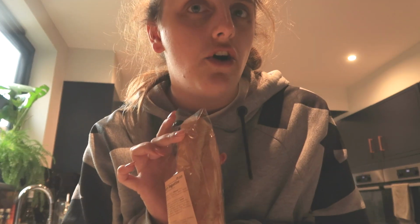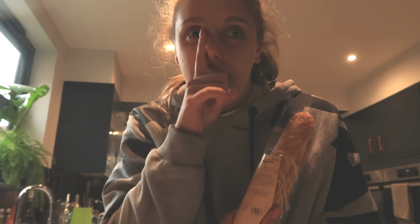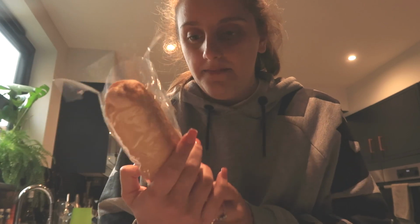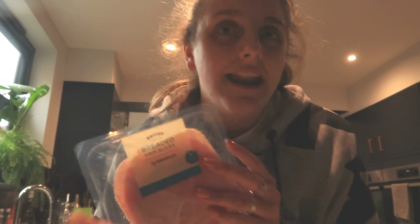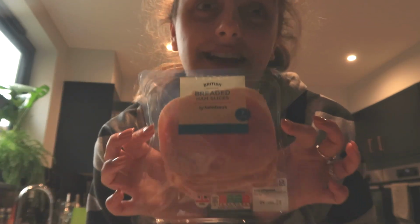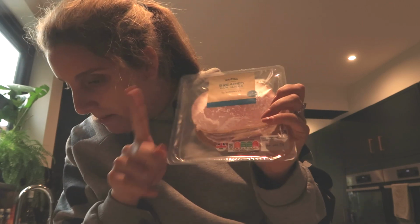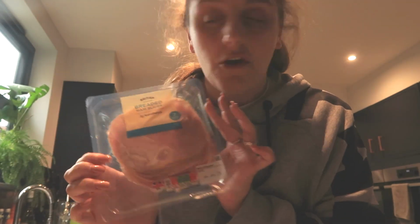How much did the baguette cost? 55p. There were obviously more expensive, posher ones, but it's just a Sainsbury's baguettine. I'm going to have it with ham, again Sainsbury's own breaded ham slices. I'll put it on the screen, £1.95, so a bit more expensive than the bread, but it's the cheapest option.